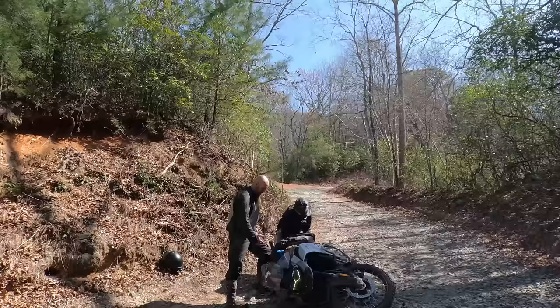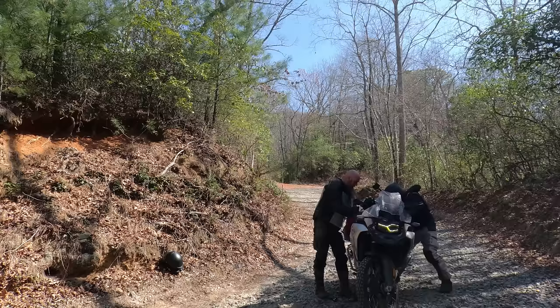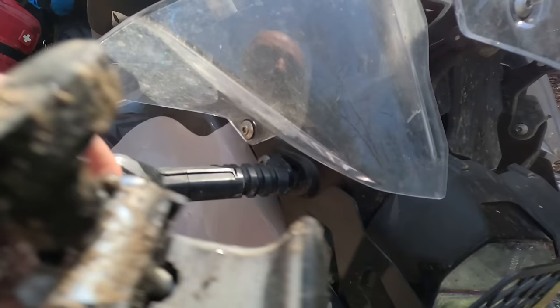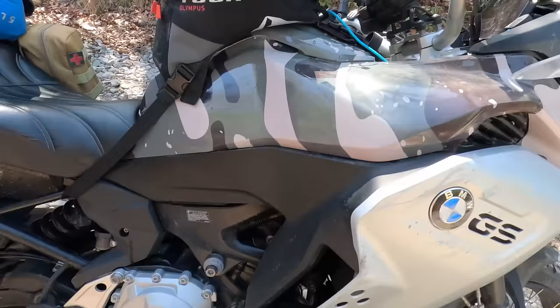Let's get this bike put up. This thing's like 100 million pounds. Can you bring up the kickstand for me? And we'll just put it right on that. Whew. Everything's okay. Little scratches, no big deal. This right here, I have to get that back in later. Couple of scratches. Everything's all right. All right, let's get back on the road.